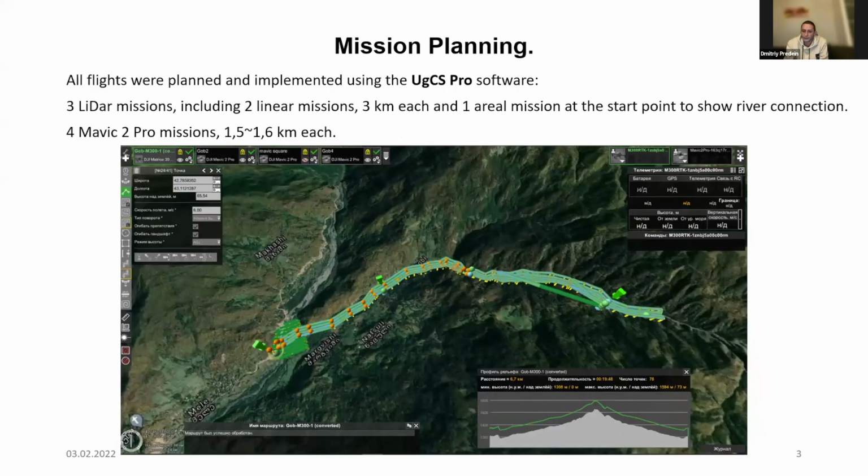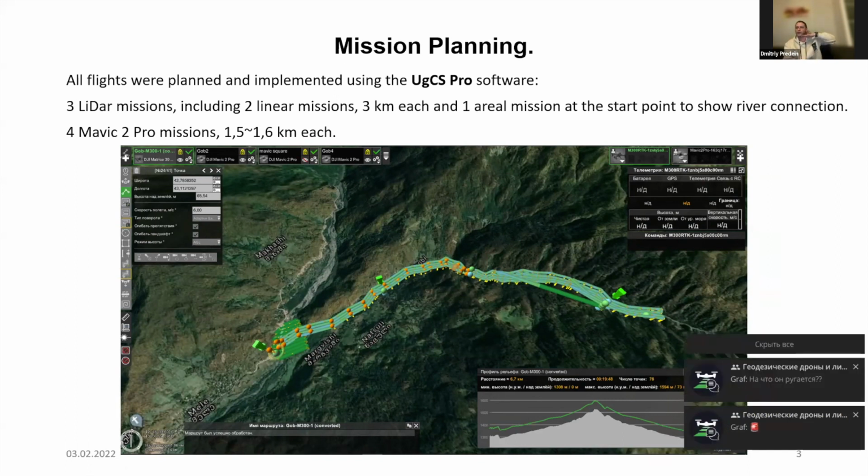This is mission planning. All of the missions were created and implemented using the UGCS Pro software. Of course, in terrain following mode, because in Georgia it is completely impossible to fly without this mode, because the terrain doesn't give you an option to fly like on flat area. If you are using the LiDAR, you need to follow the terrain because the height between the surface and the LiDAR should be constant.